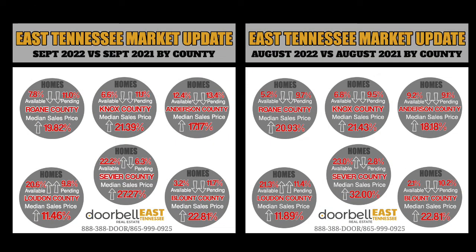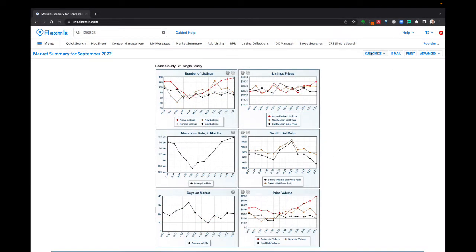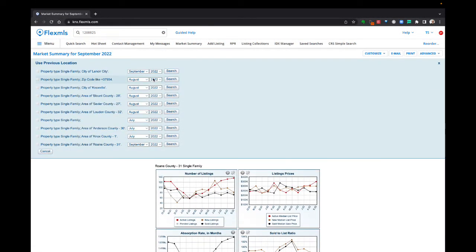Okay, Knox County is 6.6% below where it was inventory-wise last year. Pending sales are down 11.1%, and the median sales price is up 21.39% compared to last year. That's still a big number. Let's take a look and see what's happening price-wise here in Knox County through September.